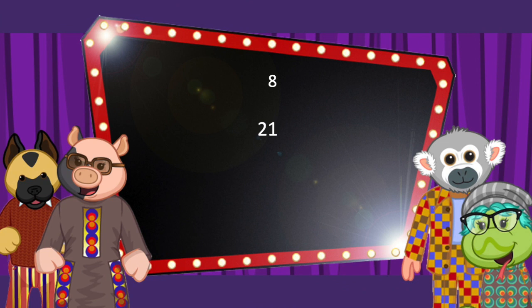I missed. I knew it was just divisible by 3. I guessed it was. Yeah, there you go. So yeah, there's 3 rows of 7 that you can plant.